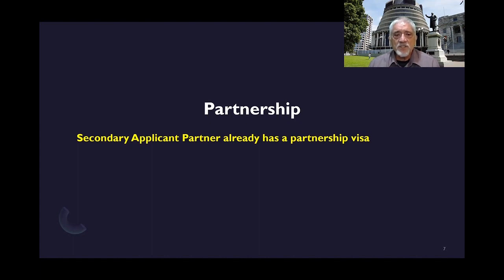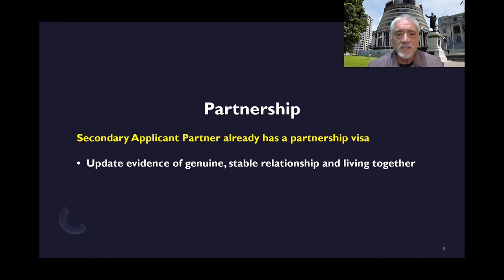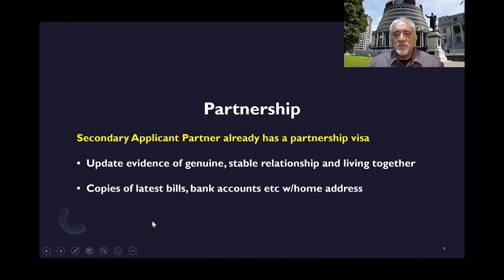Now, moving into partnership, first let's look at those secondary applicant partners who already have a partnership visa. All you're going to be asked to do is update the evidence of genuine stable relationship and living together. You may have been approved last year for your partnership temporary visa, so all you have to do is just update that. And the way to do that is copies of your latest bills, your bank accounts, etc., with your home address on it.